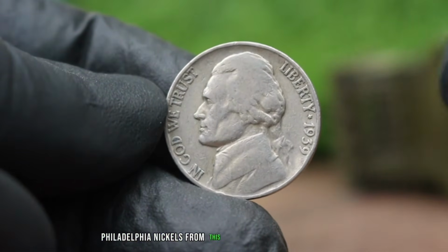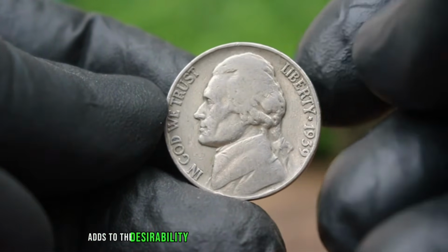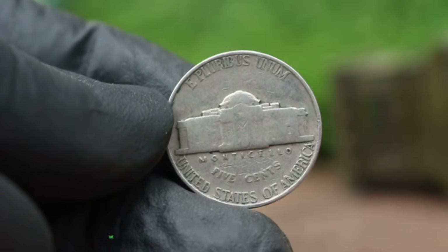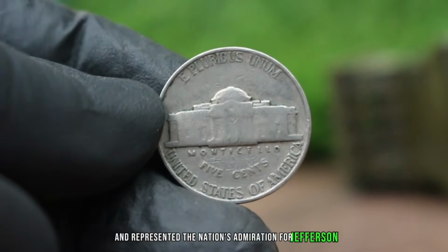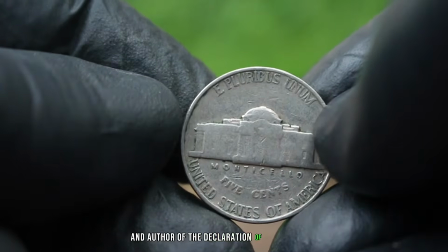Philadelphia nickels from this era rarely carry a mint mark, which itself adds to the desirability for collectors who seek specific variations. Historically, the Monticello nickel was a departure from earlier designs and represented the nation's admiration for Jefferson, the third president of the United States and author of the Declaration of Independence.